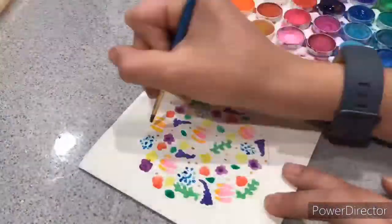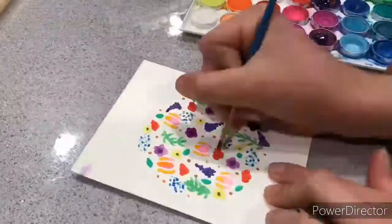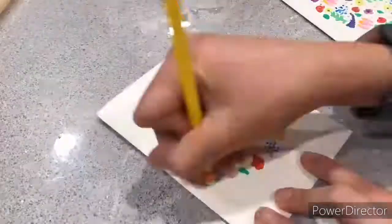But as you can see, you don't need a lot of expensive materials. I'm just using really cheap watercolor, and you can use any paper you have.